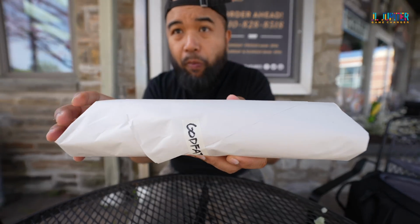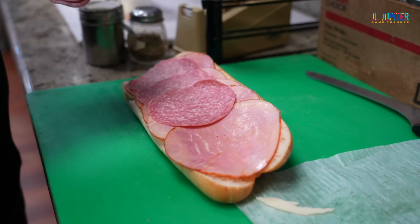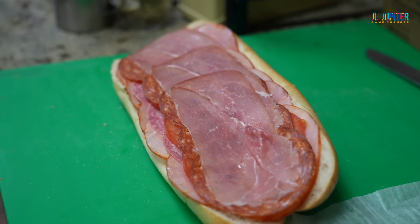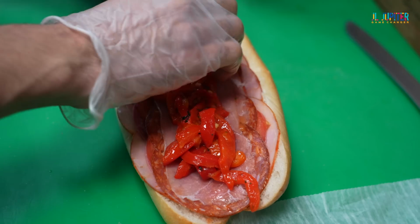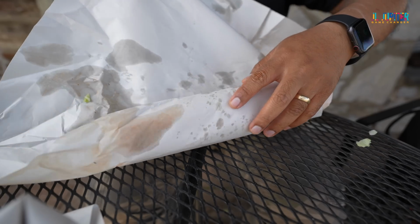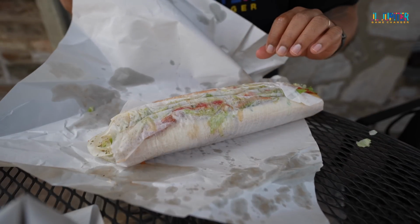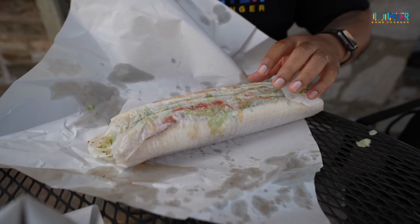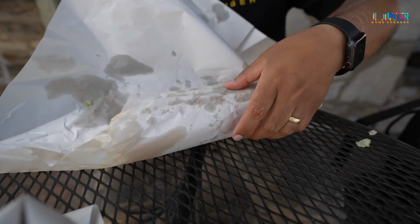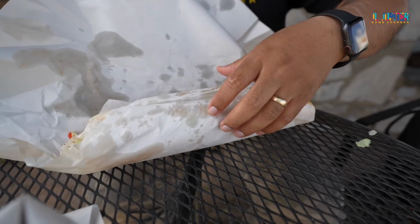The Godfather. You go to a Real Philly Deli, everybody has their own version of an Italian. They got the Godfather here. Deli on 4th, Dietz and Watson. Let's try it out. Roll out. This is what we call the hoagie roll. I know we use hoagie rolls to put the hoagie in there, right? But this is what I mean by the hoagie roll. This is when you open it.